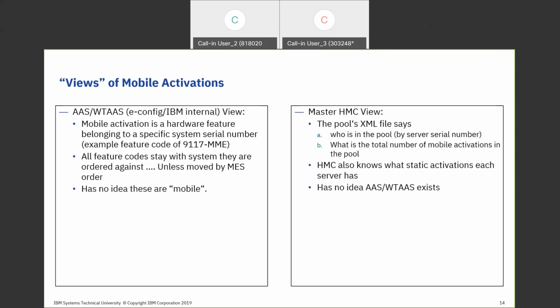Customer view, your view of the world, if you are a customer, you'll see things from the HMC. The HMC understands the XML file, knows who's in the pool, knows the total number of mobile activations, and knows the static activations on the server as well, because the HMC has both views. It doesn't really understand what our world back in IBM might look like. And we have had instances, once or twice, where the two worlds haven't necessarily aligned. So as we move into setting up a Power Enterprise pool, it's important to make sure that the IBM inventory system, that which eConfig works upon, does have the correct view of your world to start with. We've had one or two problems in that space where maybe things get out of step for whatever reason. So it's important to have them correct in the first place, and then we can make sure that we move forward and get the two views synchronized.